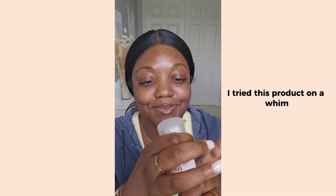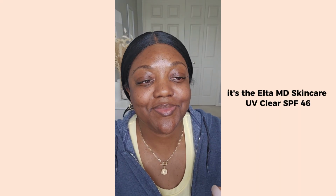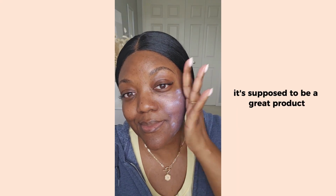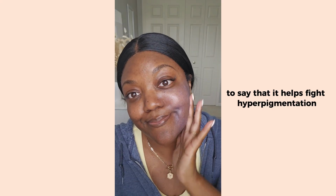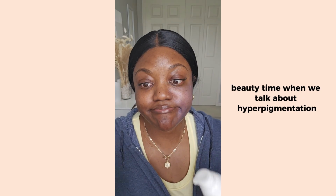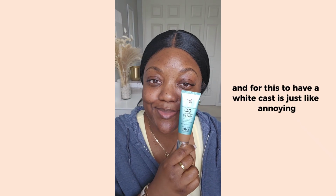I tried this product on a whim and it's just got a white cast. It's the Ulta MD Skincare UV Clear SPF 46. It's supposed to calm and protect the skin. It's got niacinamide. It's supposed to be a great product for hyperpigmentation and rosacea. And the audacity to say that it helps fight hyperpigmentation when we know that, in this beauty time, when we talk about hyperpigmentation, and yes, every one of all skin tones can have hyperpigmentation, that's really a buzzword for brown and black people. And for this to have a white cast is just annoying.